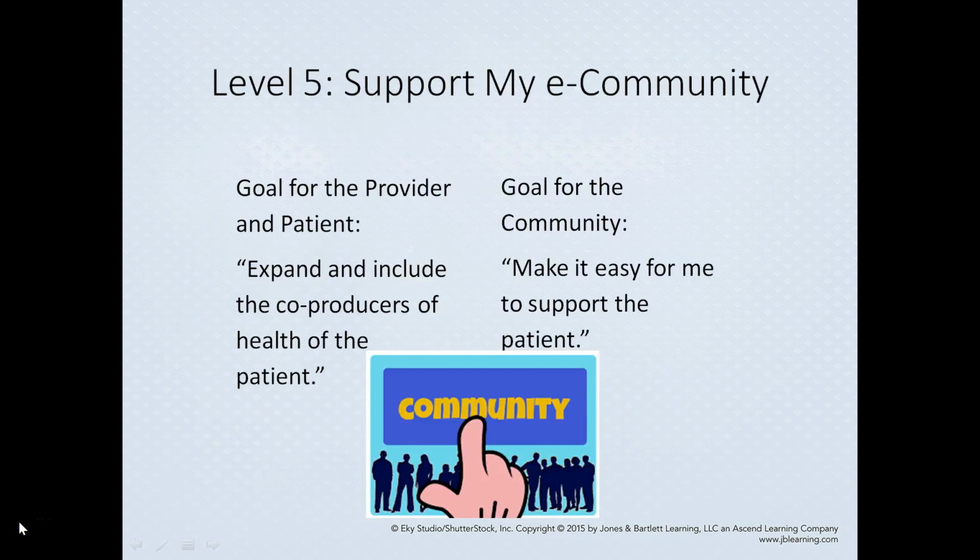This final level is Support My E-Community. Providers go outside of their walls and networks to incorporate the social determinants of health for the population they serve. They don't have to wait until the completion of levels 1 through 4 before engaging in the community. Reductions in readmissions and unnecessary emergency department visits happen when providers and hospitals invest in social workers. So for the goals for the provider and patient at this level, expand and include the co-producers of health of the patient. And then goals for the community would make it easy for me to support the patient.